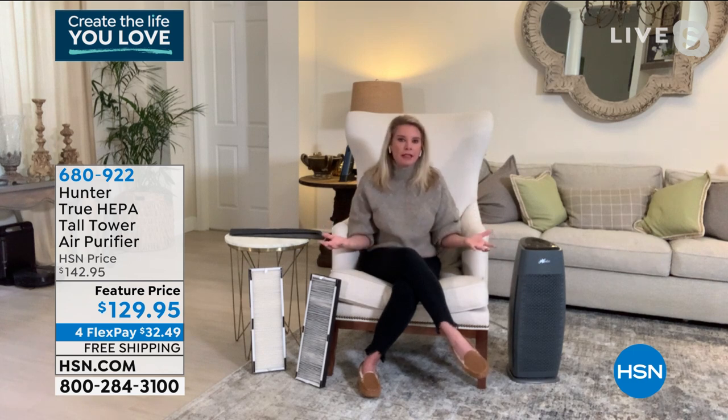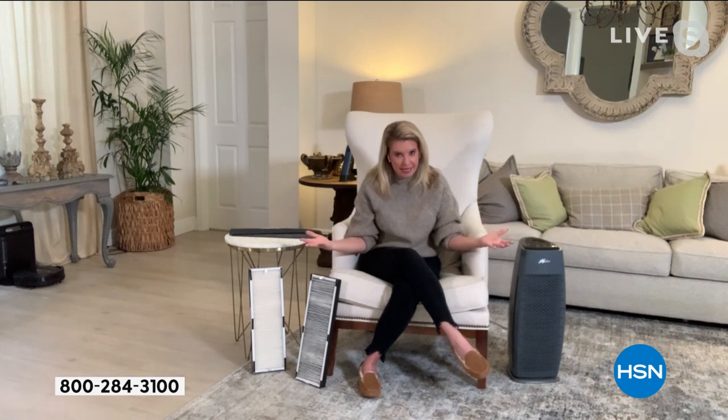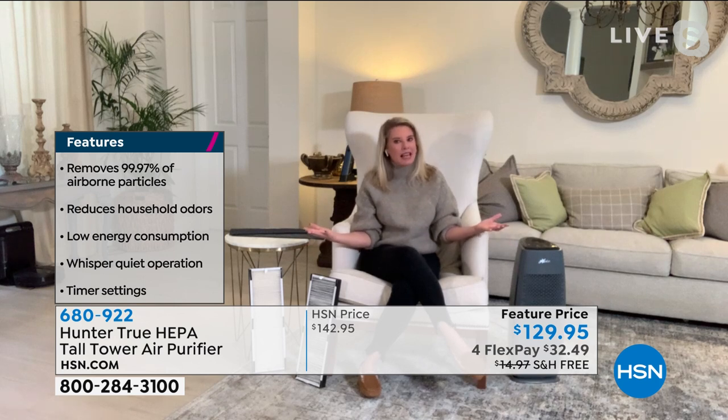Well, if it's the particulates in the air that are causing your health issues, and I'm removing those from the air, yes, common sense. Cleaner air. So that's just an easy way to break it down.